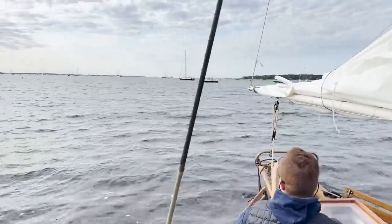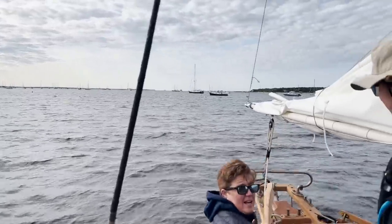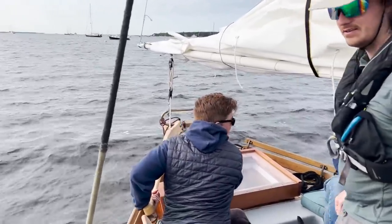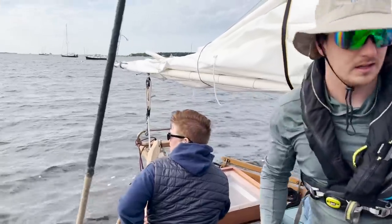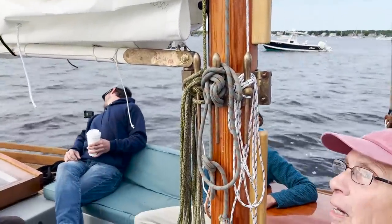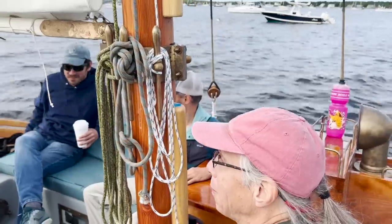Doesn't steer great in reverse. Not great, but it's better than our boat tours. Not the worst boat I've ever been on. It also accelerates extremely slowly.